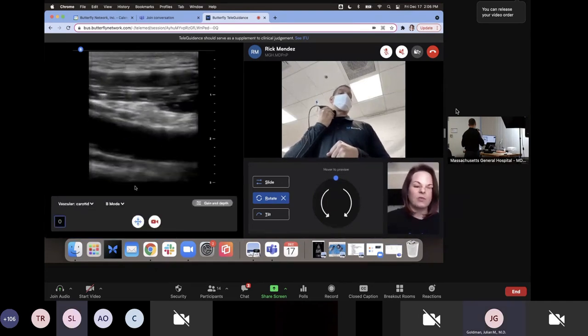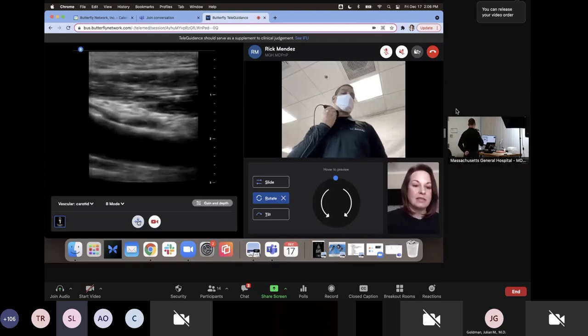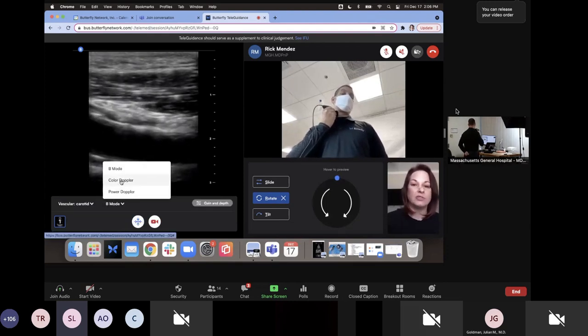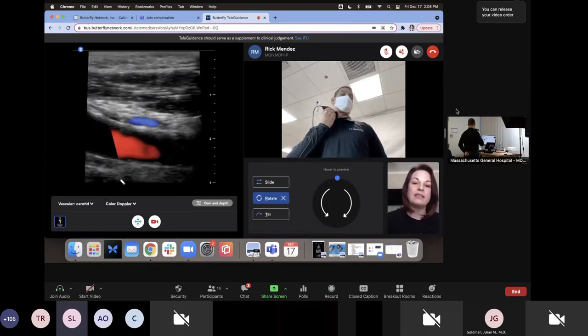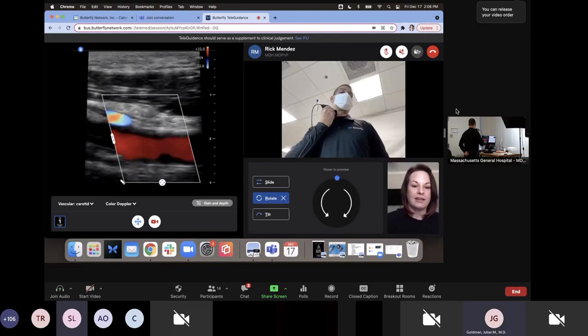Okay, so I'm going to go ahead and freeze the image and take an image for you for documentation purposes. And then I'm going to unfreeze. And what I'd also like to do is put on the color Doppler, so I'm going to activate that. That way we can evaluate the blood flow of the carotid. And that looks great. Awesome. Perfect.